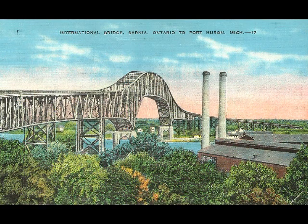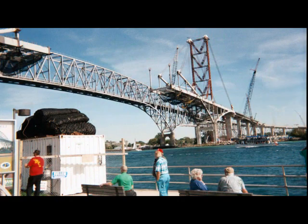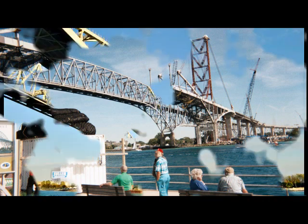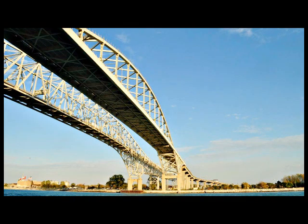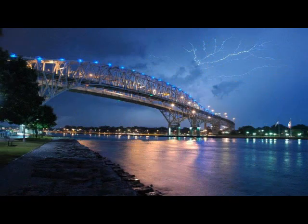This is a bridge that I remember growing up. I couldn't think of the Blue Water Bridge without Peerless Men. They just went together. Construction started on the new bridge in 1995, and it was open in 1997. Do you think the folks that lived back in this period of time could imagine something like this? I mean, it would be right up among the impossible things like going to the moon.